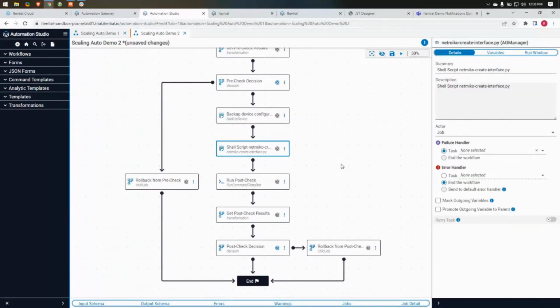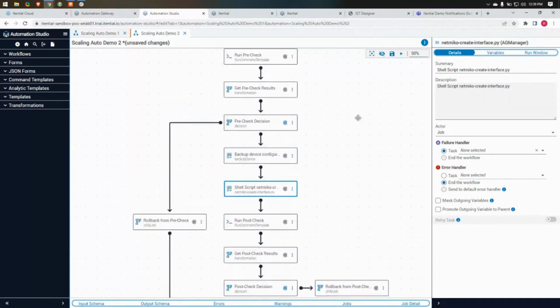Actually running the script, just like we did in the last step, running the post-check condition to ensure that the interface is up and that it's got the right IP address. And of course, if a post-check condition fails, the ability to have a robust way of rolling back from that could actually include the backup configuration that we made the step before. And so that's just adding that in.